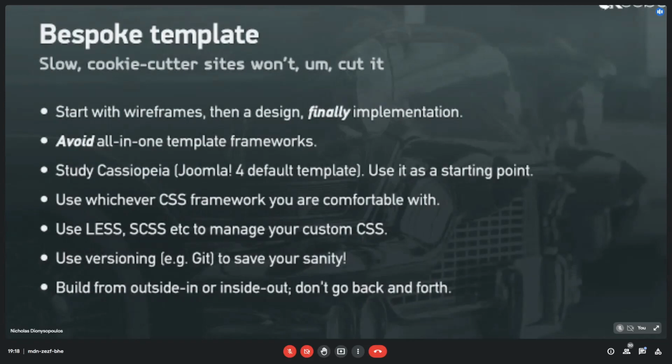Try to avoid the all-in-one template frameworks because they add a lot of bulk to your site. They try to be everything for everyone, which means they have slow PHP code that needs to take into account all those cases. They have to load a lot of additional CSS, and in the end you start adding like 1 to 2 seconds of page load time and God knows how much rendering time on the device.